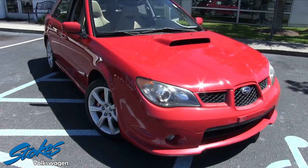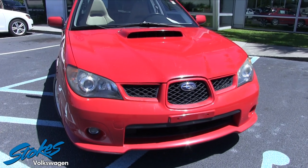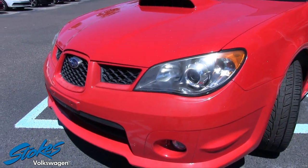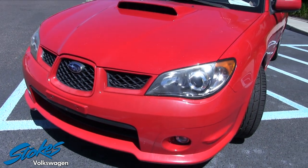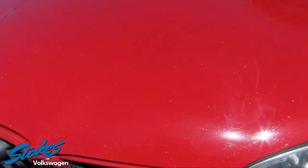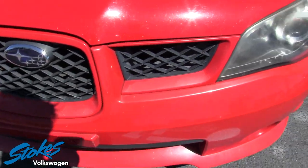So we'll do a little bit of an in-depth video on this pre-owned car today, and if I see any major dents, dings, or scratches, I'll point them out to you on camera. So any imperfections that I see, I'll point them out. So far, looking good. You got your fog lights down the bottom bumper there. You know, red, it's the original paint on the vehicle, so you know it's gonna have some little rock chips on the hood, as you can see right there, and some oxidation going on and things like that.